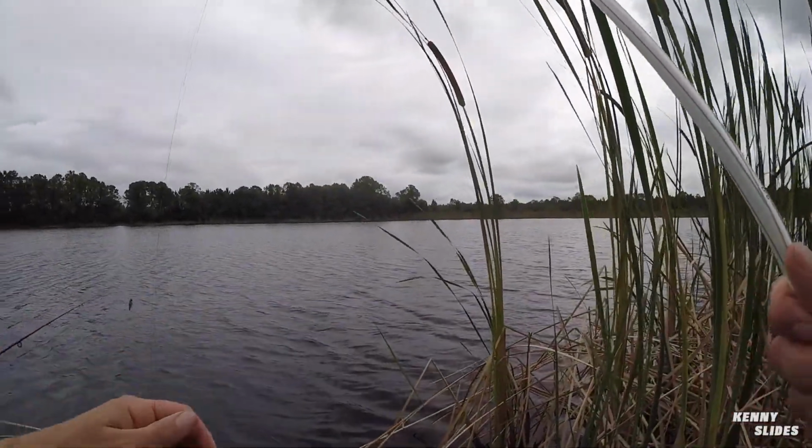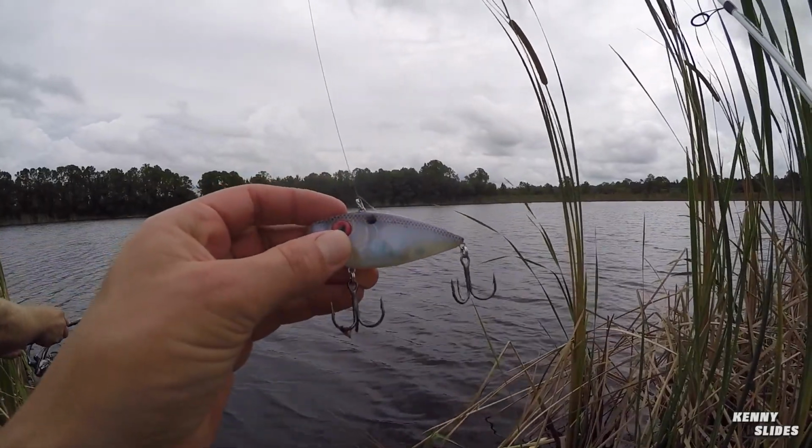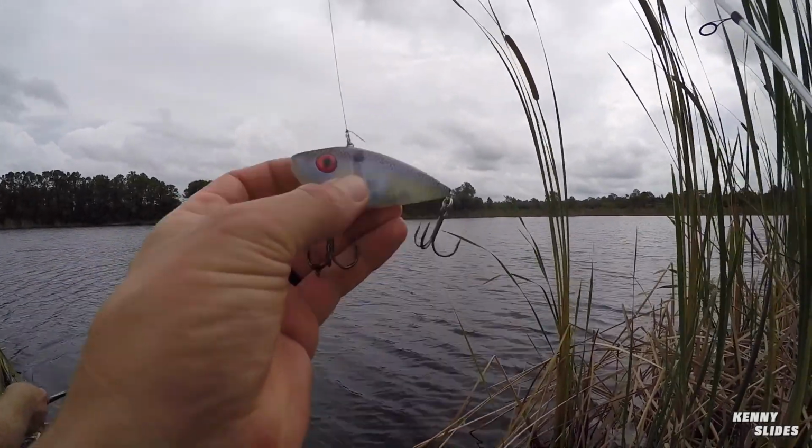If any of you guys are interested and want to catch some fish, big or small, get these Strike King 3/4 ounce, like Rattle Trap type KVD baits. Freaking crazy.